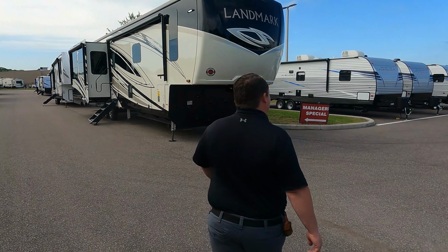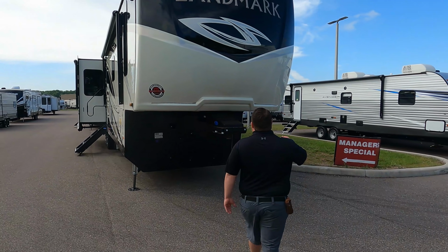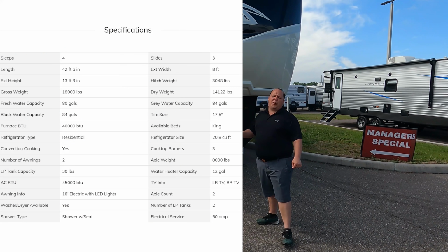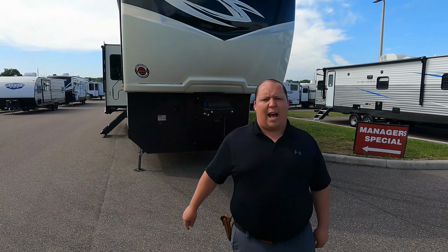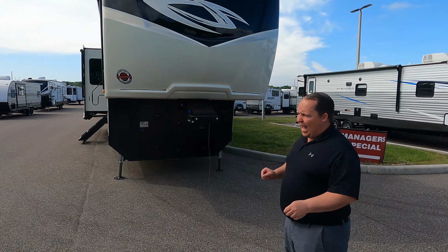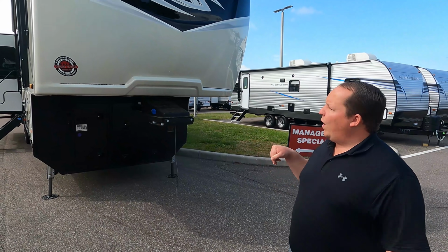Will, let's begin. All right. Model is Landmark Newport. The tip-to-tip length of this fifth wheel is 42 feet 6 inches. The dry weight is 14,122 pounds. And Will, the hitch weight? 3,048 pounds. That is heavy. Sure is. Remember, it's not necessarily about how much you can tow, it's about that pin weight as well.